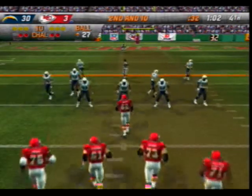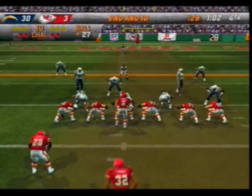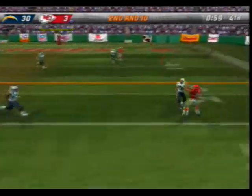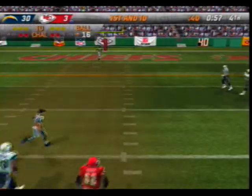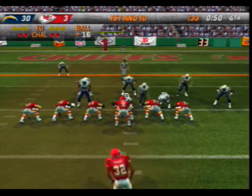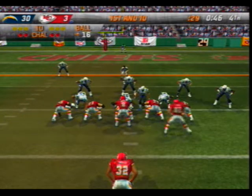Second and 10. Ball on the 27-yard line. Let's go deep. Throwing. Moore pulls him down at the 16. And it looks like they're going to go no huddle. Nichols sends a man in motion.